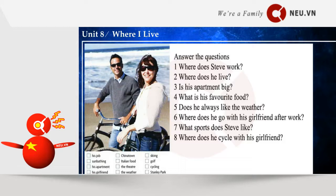Vancouver's a great city. It's really cosmopolitan. People from all over the world live here. Every Friday, after work, my girlfriend and I go to Chinatown and have delicious Chinese food. It's my favorite. I like the weather. Because it's never too hot or too cold.